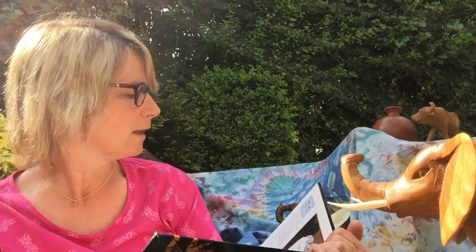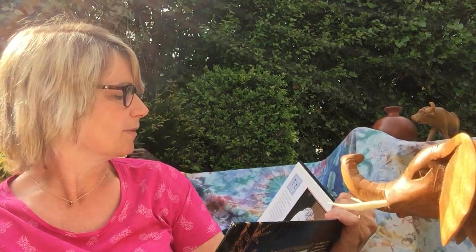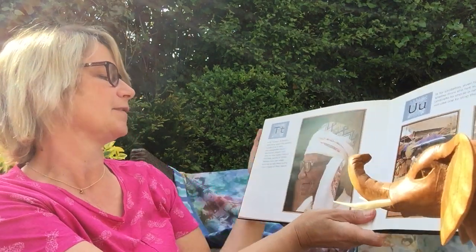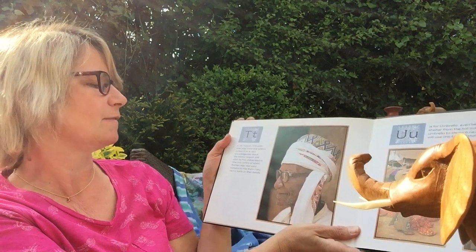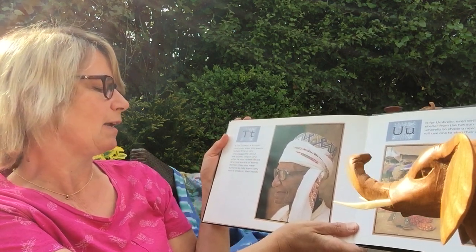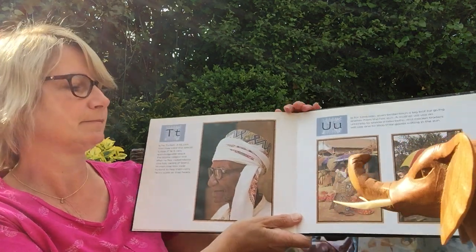T is for turban. A Muslim man may wear this special turban if he is very knowledgeable about the Islamic religion and after he has visited Mecca, the holy centre of Islam. Women may also wear turbans to help them carry heavy loads on their heads.